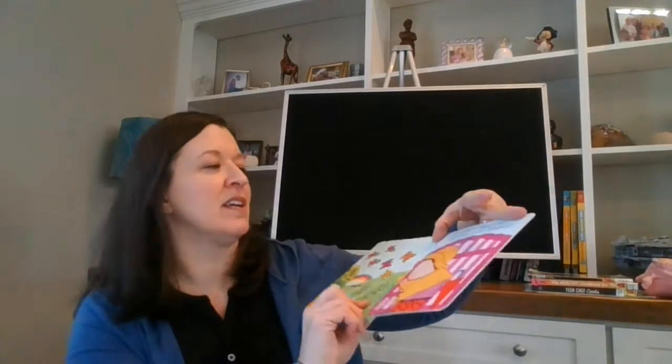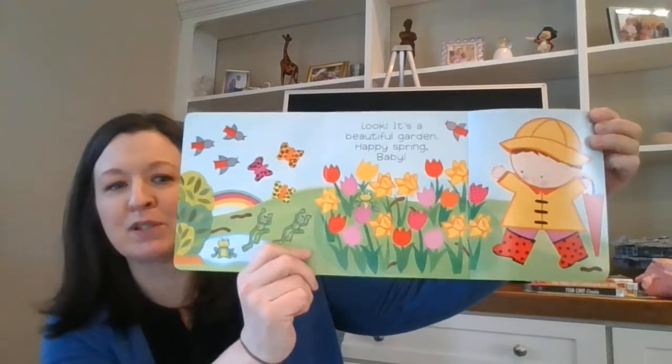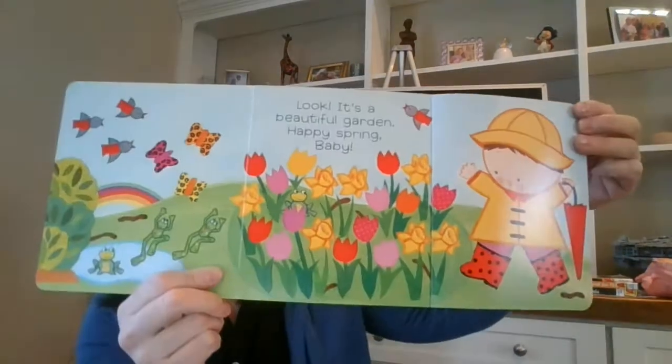So in this case, what could be behind this gate? Look, it's a beautiful garden. Happy spring, Baby. All right, and those are always popular books. I'll show you one more time. The Baby series by Karen Katz. And then we always clap after stories.